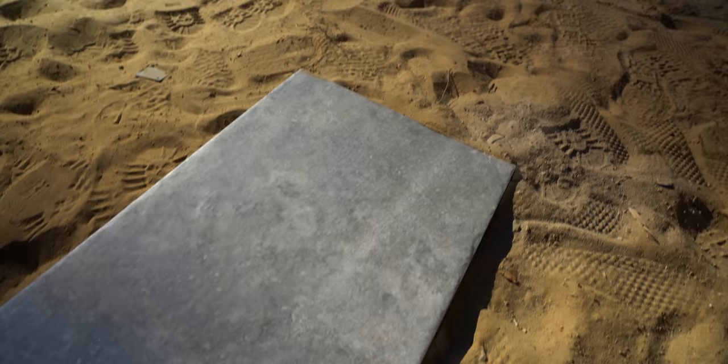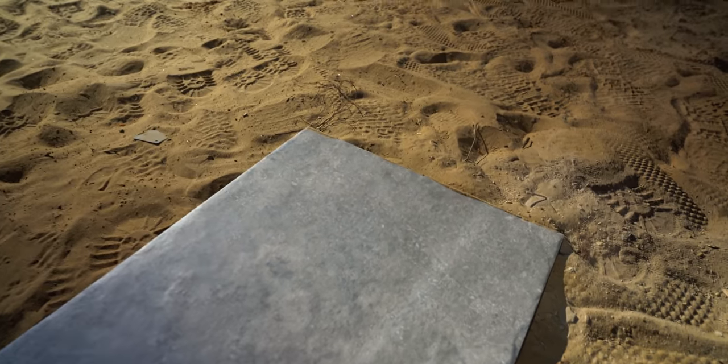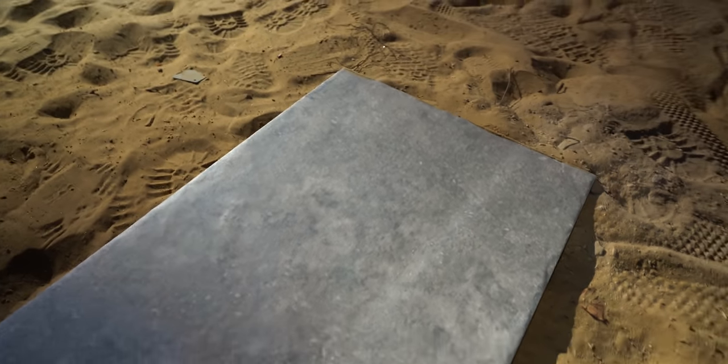Do you want to see a little secret? Not necessarily a little secret, a little bit of a foreshadow. Do you want to see the tiles that I've picked to go in here? Have a look at these. So this is the tile that I've picked. It is a 10 mil porcelain tile.